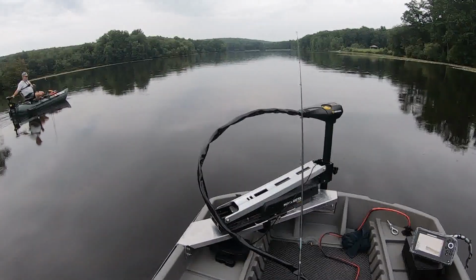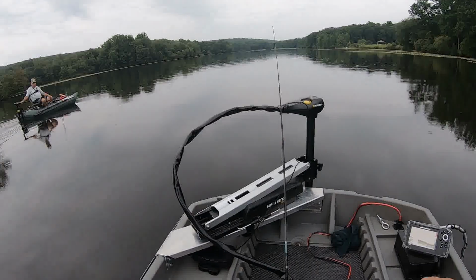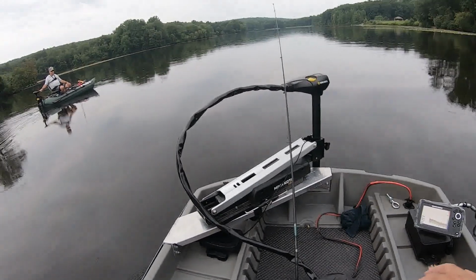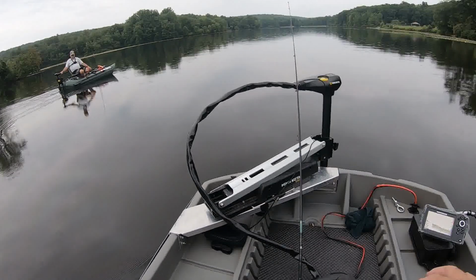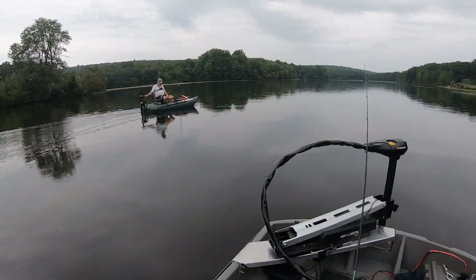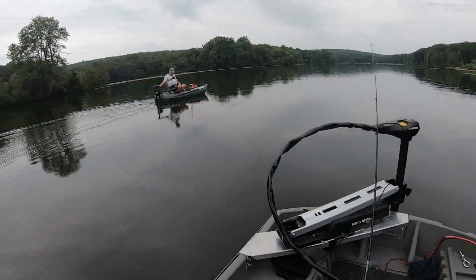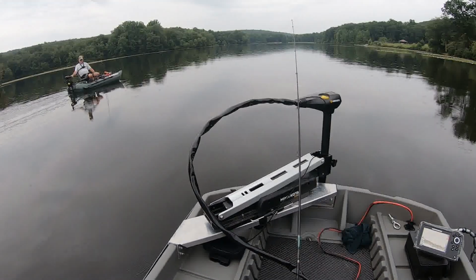Well, we're headed out here away from all the weeds, and it started raining on us again, so we're going to see how we do anyway. See how long we last out here, if the rain stops or if it continues. Fishing with my friend again. He's in his little Sea Eagle. So let's see how we do.